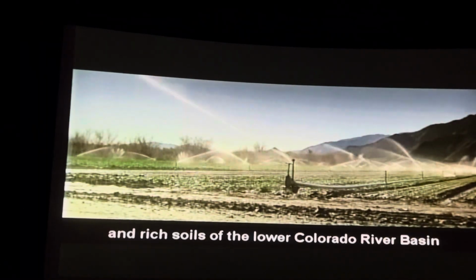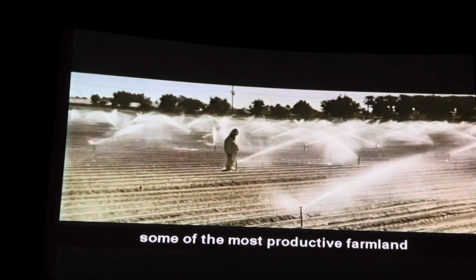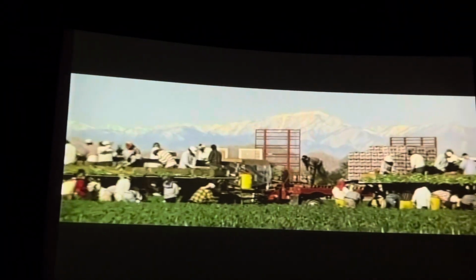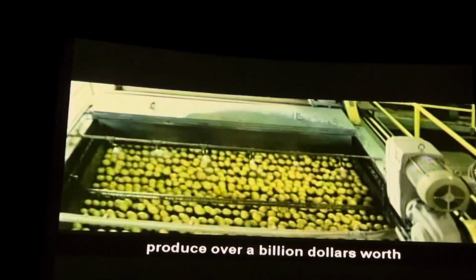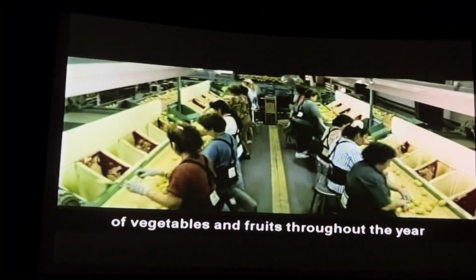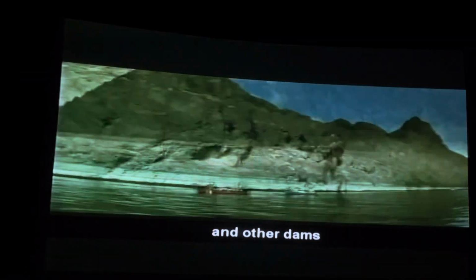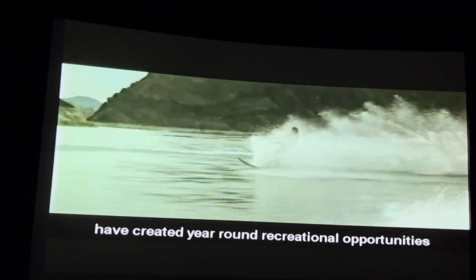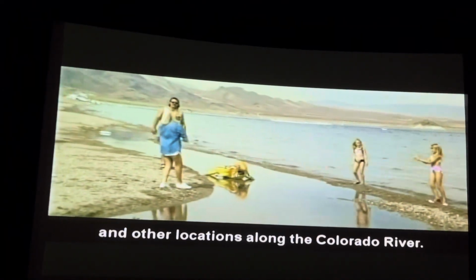Combined with the warm climate and rich soils of the lower Colorado River basin, water from Lake Mead has created some of the most productive farmland in the country. Farms in Arizona, Southern California, and Mexico, irrigated by these controlled flows, produce over $1 billion worth of vegetables and fruits throughout the year for dinner tables across the nation. The clear reservoirs and controlled river stretches resulting from construction of Hoover and other dams have created year-round recreational opportunities at the National Park Service's Lake Mead Recreation Area and other locations along the Colorado River.